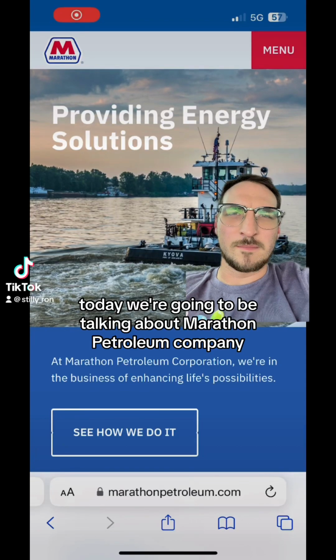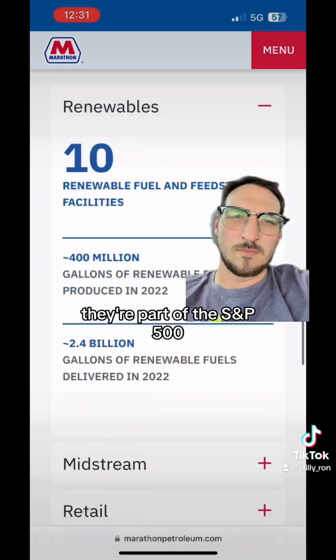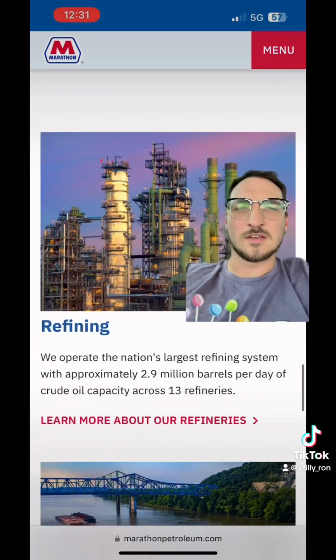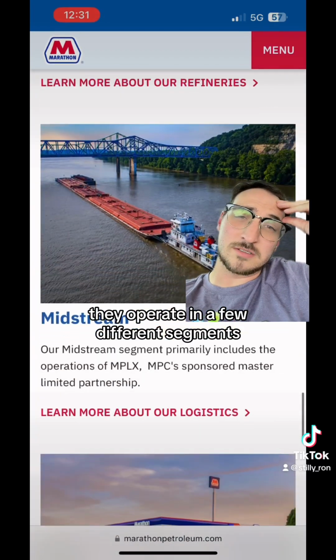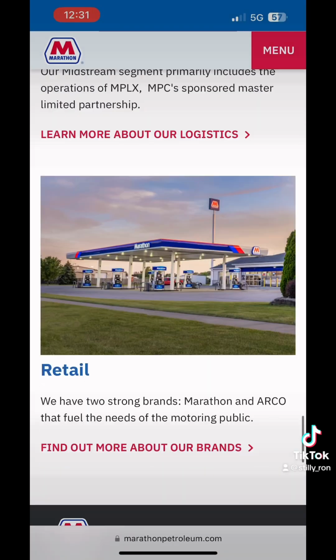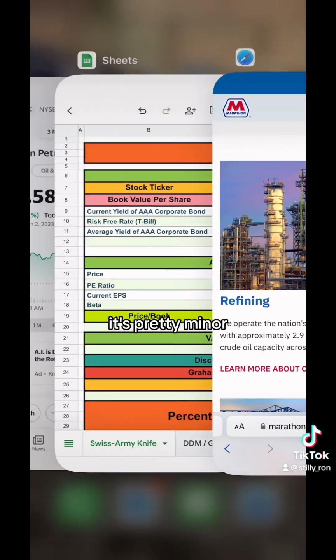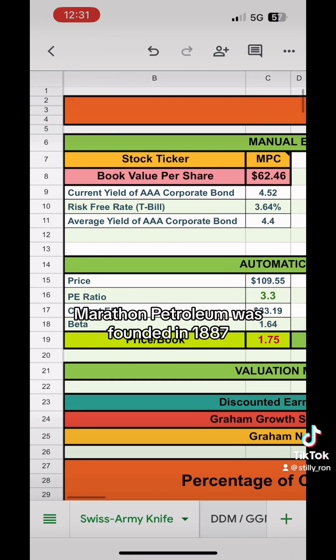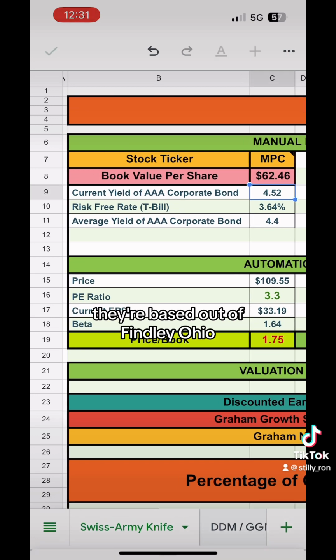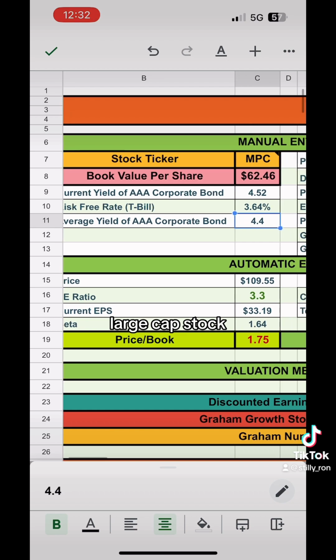Today we're going to be talking about Marathon Petroleum Company. They're part of the S&P 500. They operate in a few different segments: refining and marketing, midstream. They also do some retail as well. It's pretty minor. Marathon Petroleum was founded in 1887. They're based out of Findlay, Ohio. Like I said, part of the S&P 500, large cap stock.